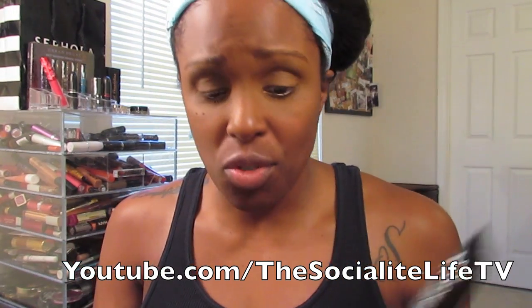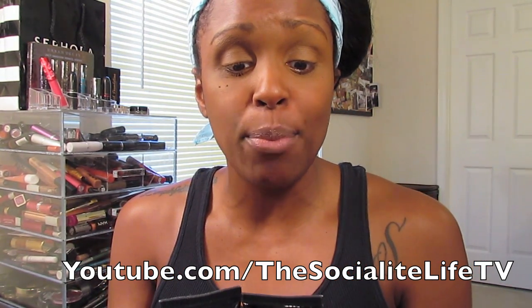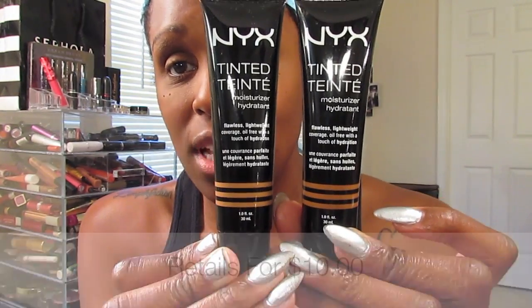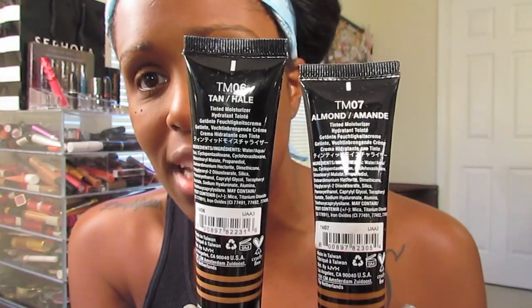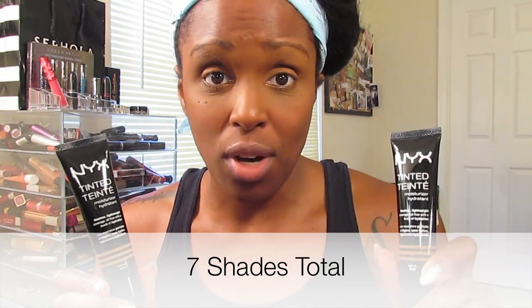The tinted moisturizers that I got from NYX are these two colors right through here, TM07 and TM06. These are the two colors. And these retail for $10 on the site. Bam, the colors I got were almond, which is 7, and tan, which is 6, TM06. And these are the two darkest shades that they feature. They feature 7 shades in all, okay, for the tinted moisturizers, okay?